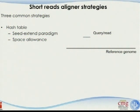So I'm not trying to teach you any specific short read aligner. They are all very well done, okay? But in terms of theory, I want to summarize what types of strategies people take to solve the problem that we had, right? The problem is that we have a massive amount of data and dynamic programming is too slow.